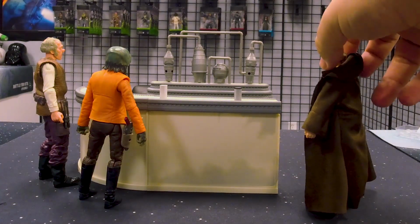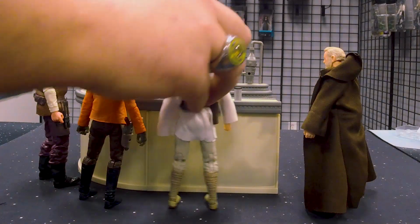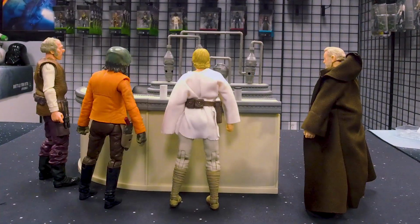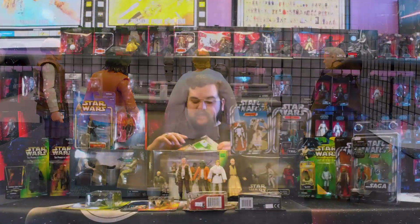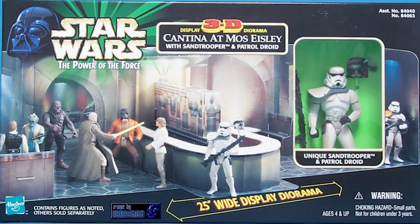I would say Hasbro perfected it with the Black Series because we actually got the Cantina bar. Of course, we got the middle piece with all the canisters and coffee makers and things behind it. But then Hasbro came out with one of two of their cardboard dioramas. So we have the 3D display diorama here, and you get a Sand Trooper with that, and it's done in the original Power of the Force 2 style.